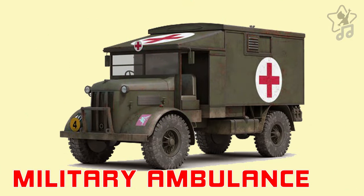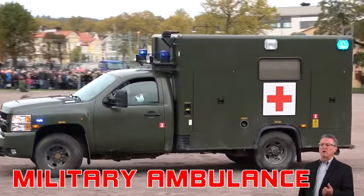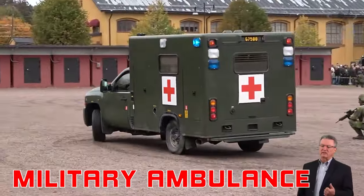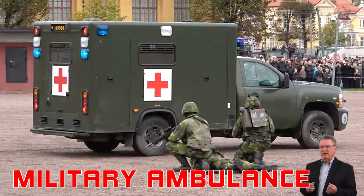Military ambulance. Military ambulances are vehicles used in the medical industry exclusively for the military to transport and treat soldiers and patients on the battlefield.